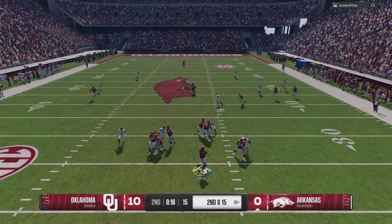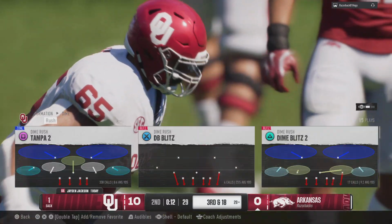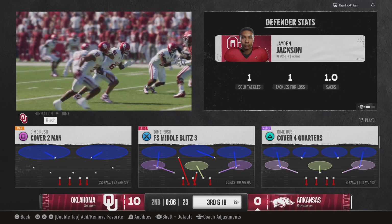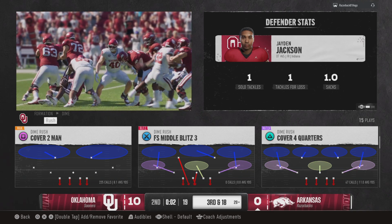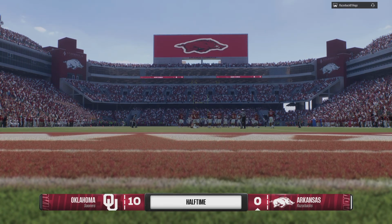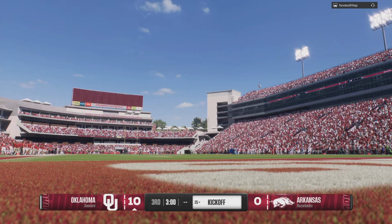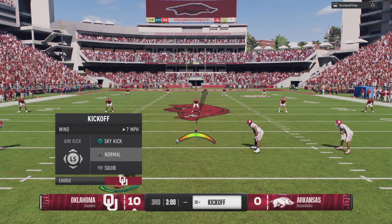Dropping back, it's Green. Getting some heat. And here comes the pressure, and there he goes down again. Loss of 3 yards on the play. Brings up 3rd down. That's the end of the 1st half. With the score, Oklahoma 10, Arkansas. The Sooners will try to kick this one deep to get things underway in the 2nd half.